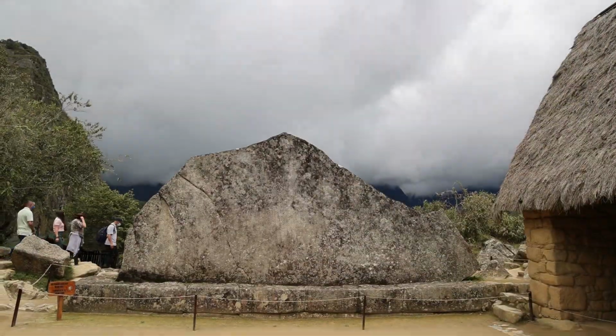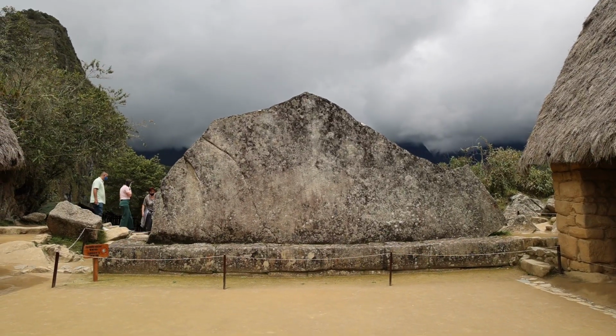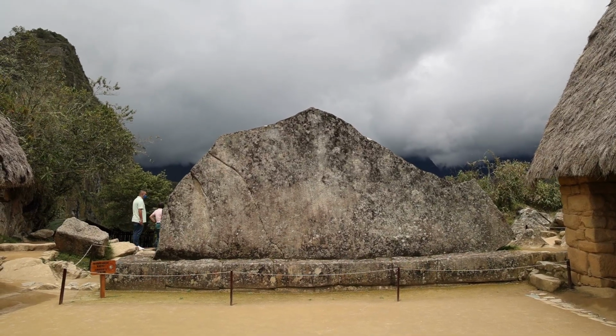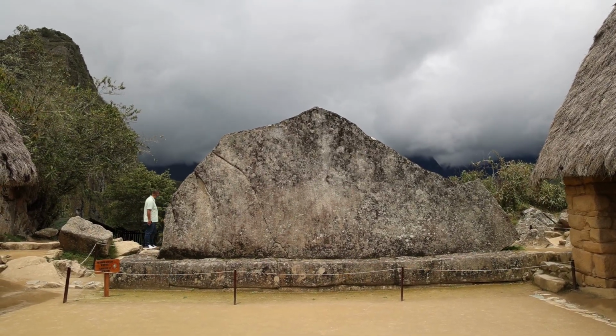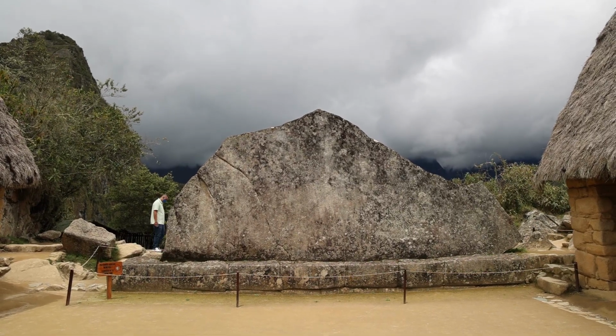Yeah, the sacred rock. Oh, sacred rock. Sacred rock, because behind this rock we have one big mountain, and the name of the mountain is Yananti. The Yananti is considered an apu, protector of Machu Picchu.